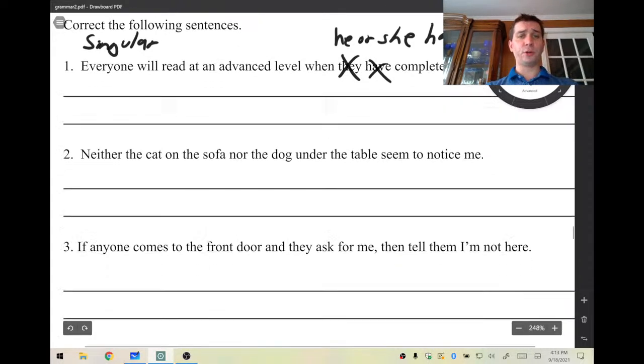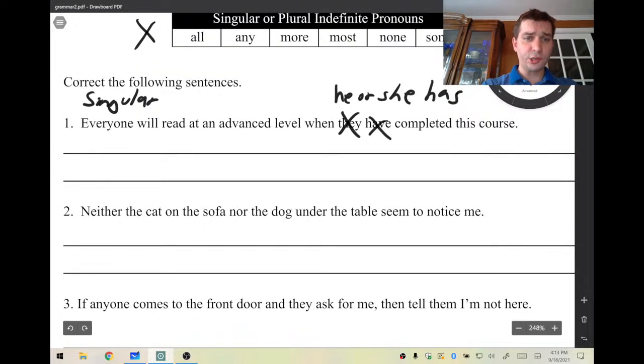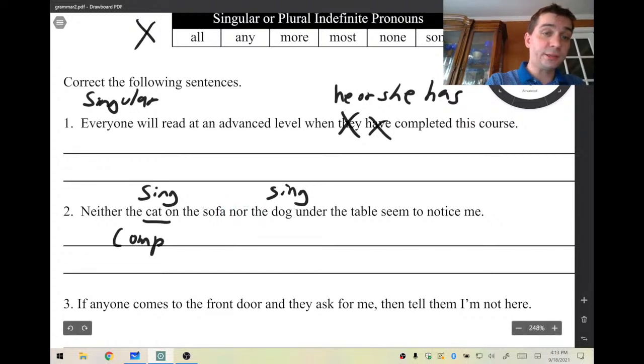Neither the cat on the sofa nor the dog under the table seem to notice me. So here I have two prepositional phrases, and I have two singular entities joined with the correlative conjunction nor. So I know cat is singular. I know dog is singular. So I have two singular entities joined with this conjunction nor. So I know my entire compound subject, even though it's a compound subject, will be singular. My subject is singular.